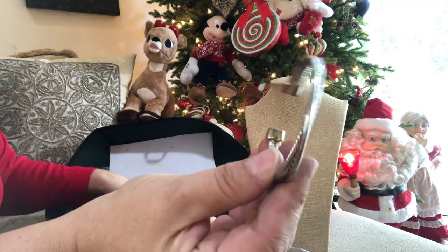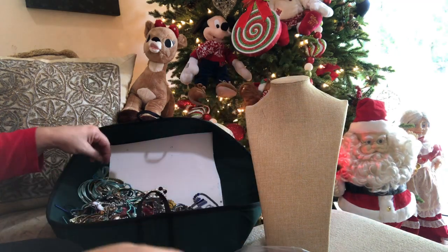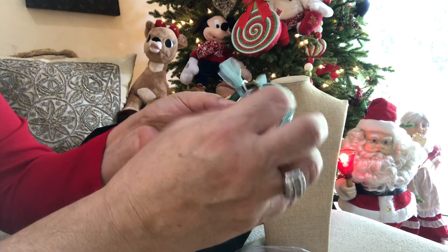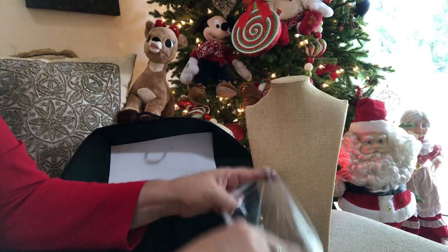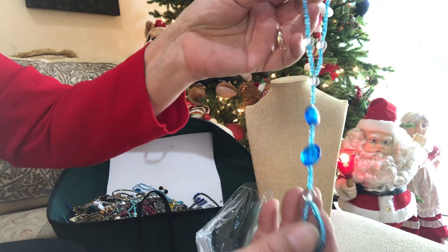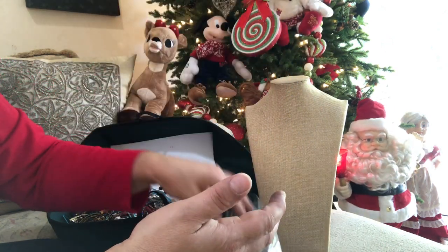This is number 7. So I try to mix. This is number 8. This is a Charming Charlie's. All these bangles is number 8. Here's another one of those, number 9. Again, if you know what this is, I have no idea. It came in my jewelry.